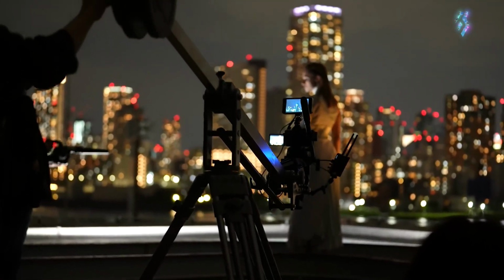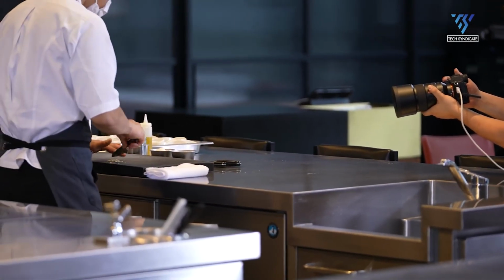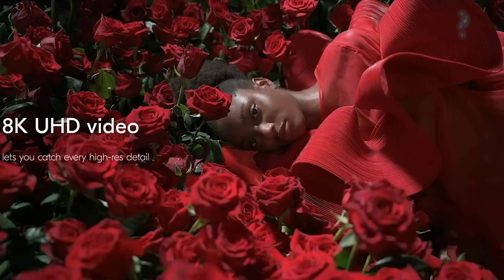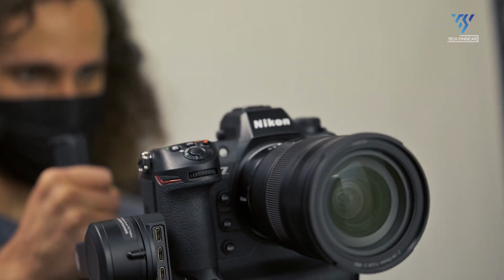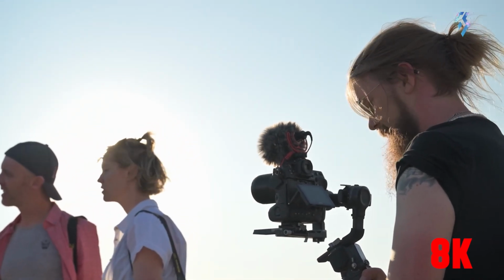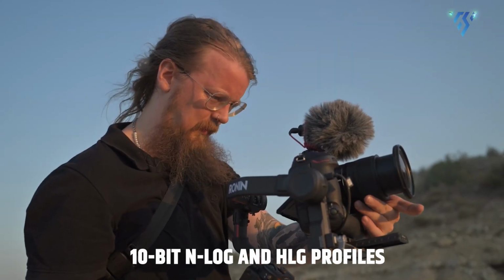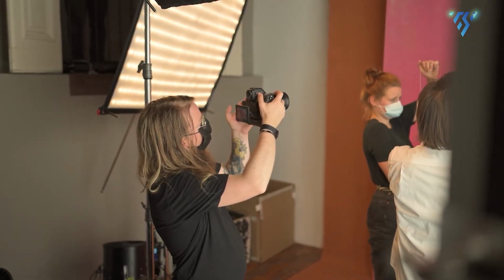In the realm of video, both cameras are formidable, but they cater to slightly different needs. The Nikon Z9 is designed with professional videographers in mind, offering 8K 30p recording and 4K 60p oversampled from 8K for superior quality. It also supports 8K 60p in 12-bit N-RAW, ProRes RAW, and 10-bit internal recording with N-Log and HLG profiles, providing significant flexibility in post-production.